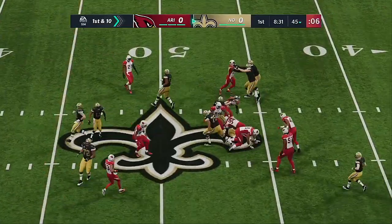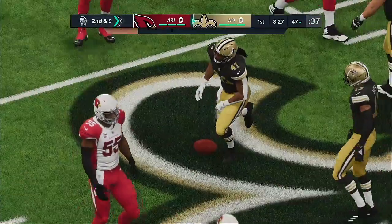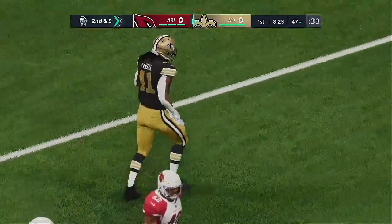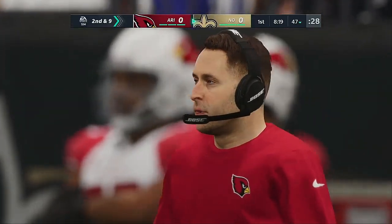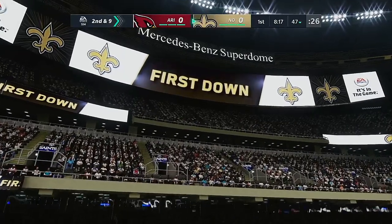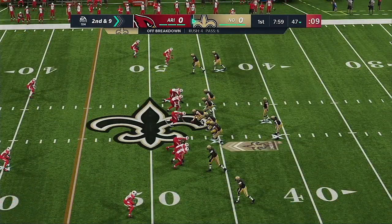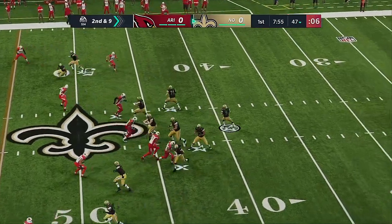Breeze leaves this one with Kamara. And no room to maneuver there. Give him a yard up to the 47. Well, sometimes you just have to give credit to the defense. Great job there at the point of attack, holding up. They won their battles at the line of scrimmage, left him no space to try and run. Really nice job swarming to the ball carrier. Here's second and 9, just a yard on that last run.